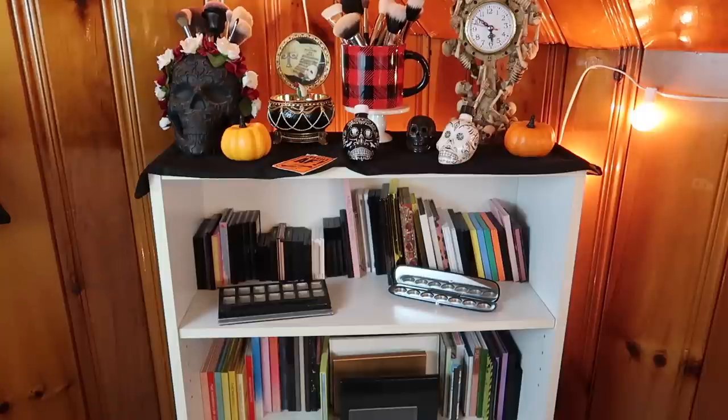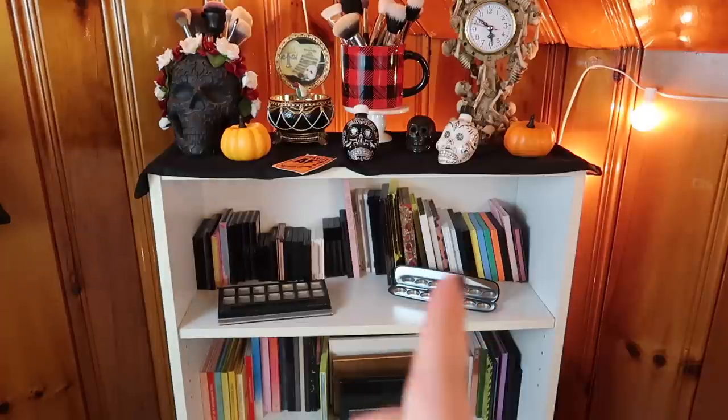Like I showed before, this is a bookshelf with all of my eyeshadow palettes, except for the ones I've already chosen that I'm not going to declutter. Those are in my December Everyday Makeup Basket. If you missed that video, I'll put it up in the cards. But for now, we are going to start with shelf number one.